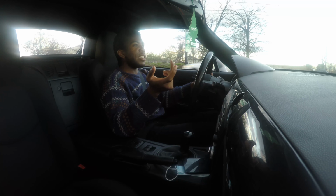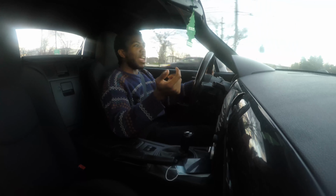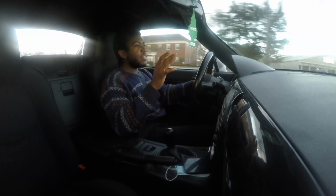That's why I loved the C5, because I had a chance to own the car that I used to drive in a video game. That's so cool. And it reminded me of just playing the video game with my dad and my cousins. So, I found a new C5.